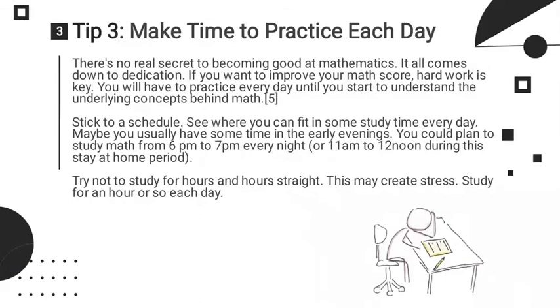I hope these 3 tips have been really helpful. From the first tip of focus on the principles, to the second tip of mastering examples and key concepts, and to this third tip, which is make time to practice each day.